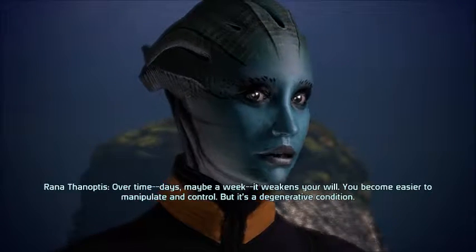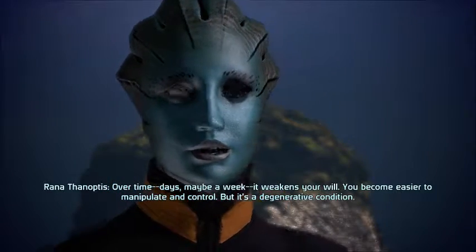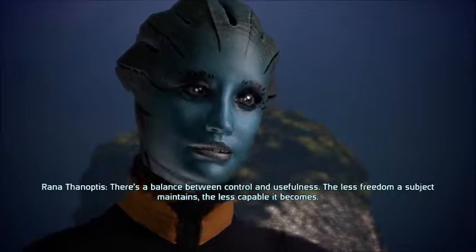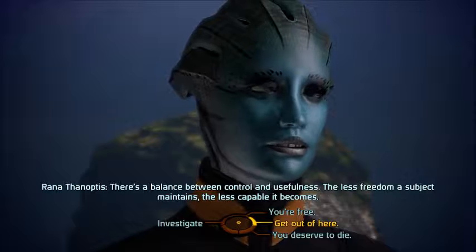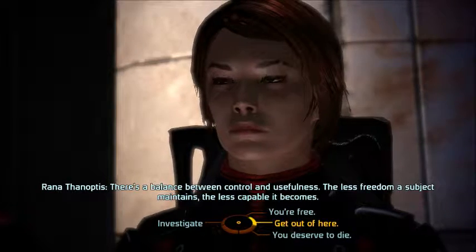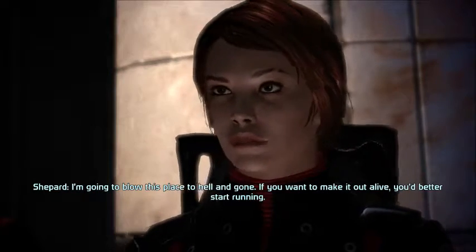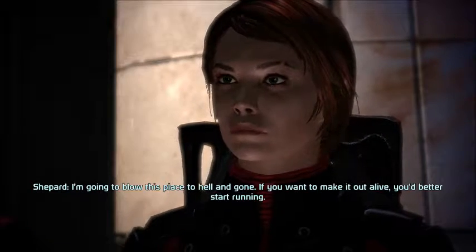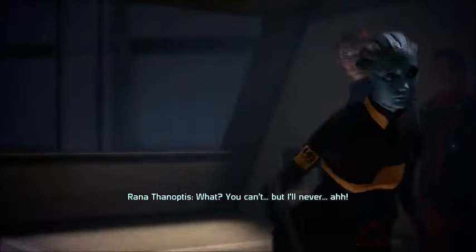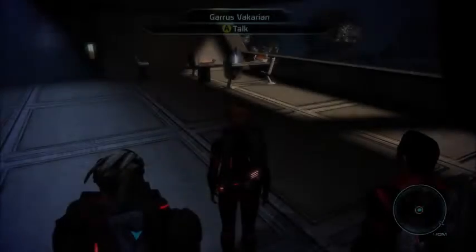So this is interesting because it has some basis in the Mass Effect universe. So yes, this is where she explains it's a degenerative condition. Your mind becomes muck because you were taking too much advantage of it, and the less capable it becomes. So I guess you can just go. You were very helpful. I'm gonna blow this. And yes, I know what happens to her in the other games. I know, and it's dumb. You can't really do anything about it. I don't really feel like killing her. Just leave. You were helpful.